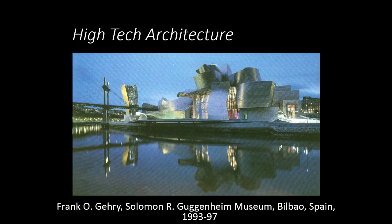Aided by sophisticated computer software, his most daring projects evoked aspects of Italian Baroque style. And remember, Baroque style was all about drama and theatrics, and so I definitely think you can see that in particular with this structure, but just done in a modern way.